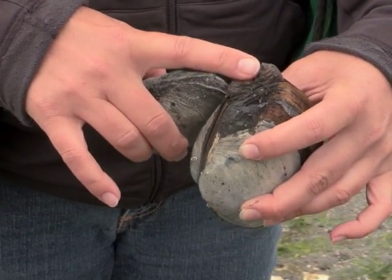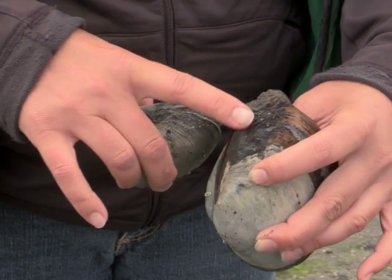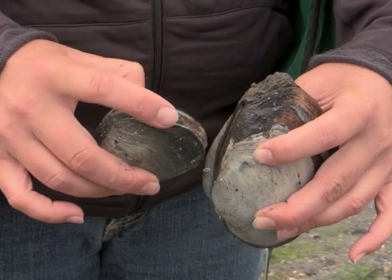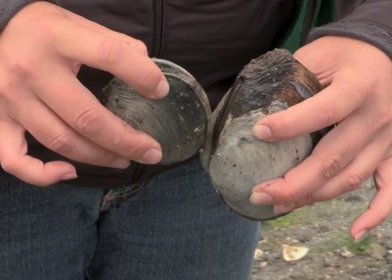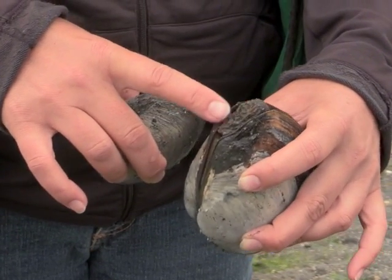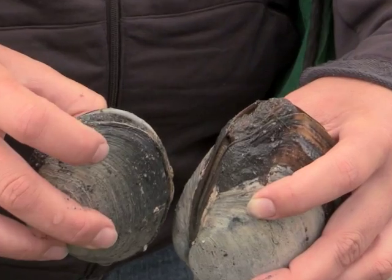The common name for these is fat gaper clam because there's always this opening here in the shell when the valves are closed. It doesn't completely seal. On the butter clam, it can close up much tighter. Also, the siphon has this leathery sheath on it. You won't see that on the siphon of a butter clam.